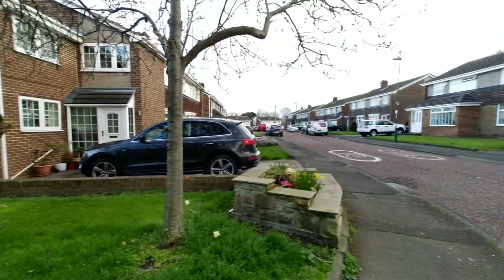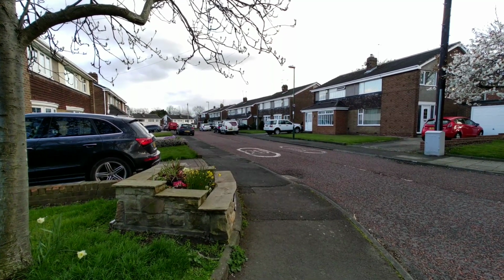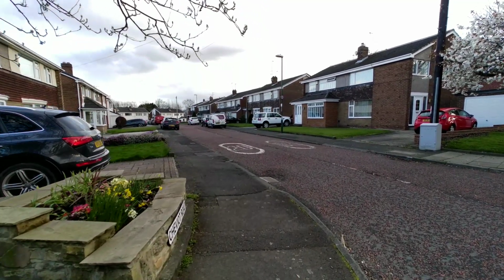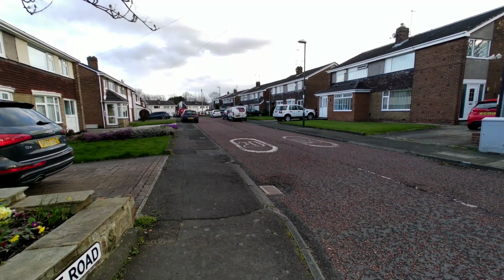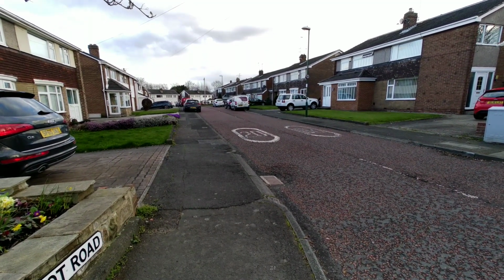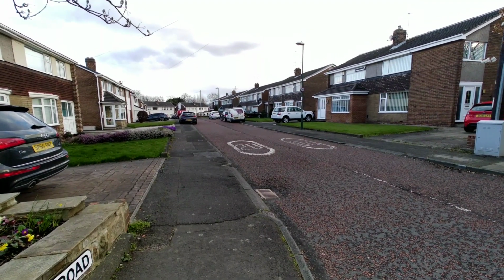And down here, this street is called Cheviot Road. I think it's based on the Cheviots, which are a bunch of mountains somewhere in Northumberland or somewhere like that, out near the Lake District, I think. I'm not sure. I've heard of the Cheviots, but I don't know exactly where they are, to be perfectly honest with you.